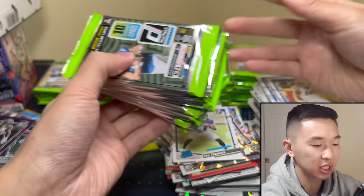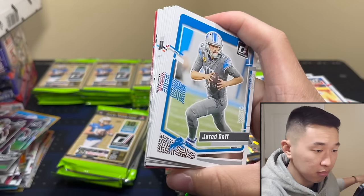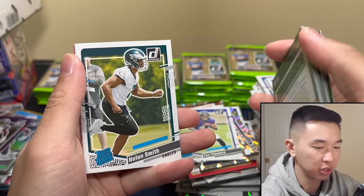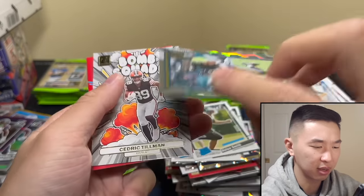Right side, we're mixing it up. You get all of them right now, right here, right now. Fate of the universe on the line. What are you made of, right side? Okay, okay. Nolan Smith and Jalen Hurts. Right side, I'm giving you a shot here.